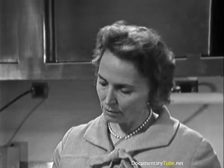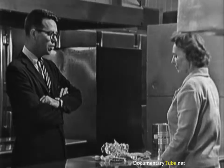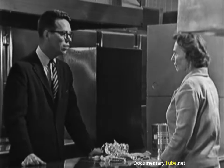I see. Now, you say acceptable. Do you know what the astronauts like in the way of food? We get their preferences before flight. We actually check out a menu with them to be sure that they will eat and like everything on the menu before it is accepted for flight use. Well, now, what other factors do you have to take into consideration?